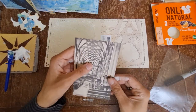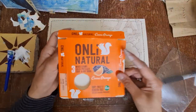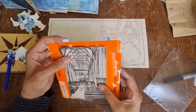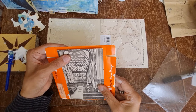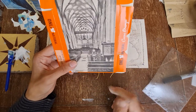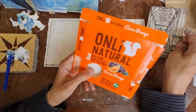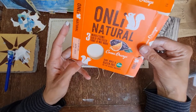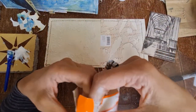So this, I'm not sure what else to do with this, to be fair. This could possibly be a flip. Let's see. Frame it with the orange. But where's the deer gonna go? I'm gonna stick the deer in this church, or add it in here somewhere. There's a lot going on, isn't there? I really like the squirrel as well. Unless we... let me just open this up.